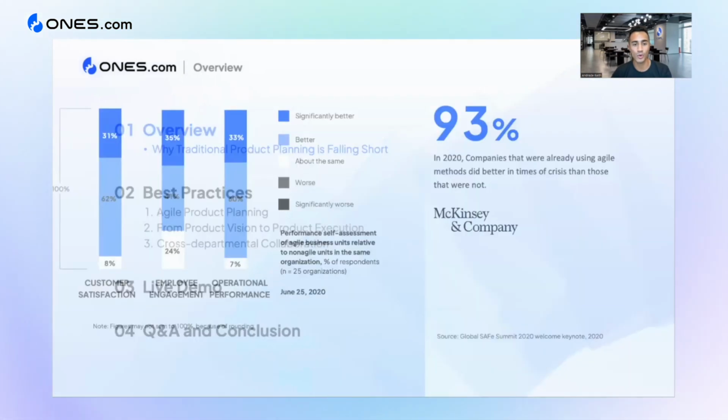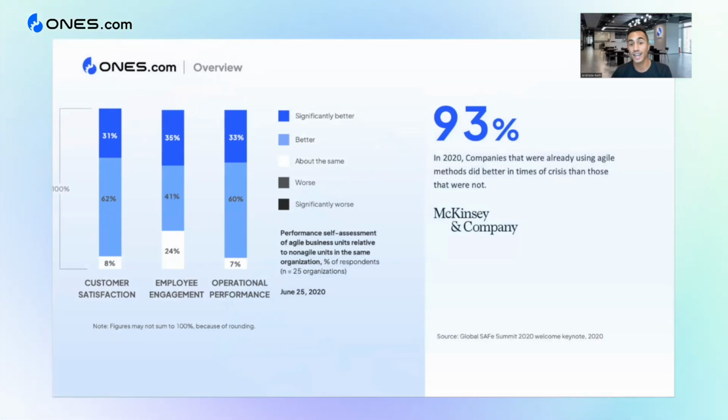So let's first start off with this number right here. It says that 93% of companies in 2020 who were already using an Agile methodology performed significantly better than those using something like traditional planning. To explain the results: by being able to move in an Agile way in response to a crisis or something changing in the workplace, whether on an economic scale or internally, those that develop an Agile methodology are able to move quicker. And according to McKinsey and Company, in three categories, customer satisfaction, employee engagement, and optimal performance, those are where we've noticed those companies perform significantly better. So to dive into those numbers a little more, let's explain the process behind that.